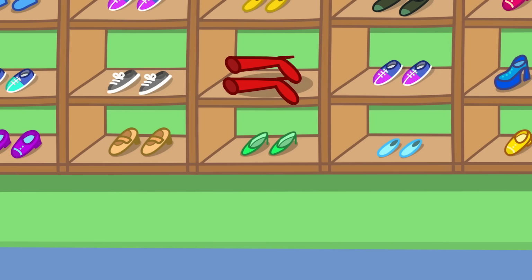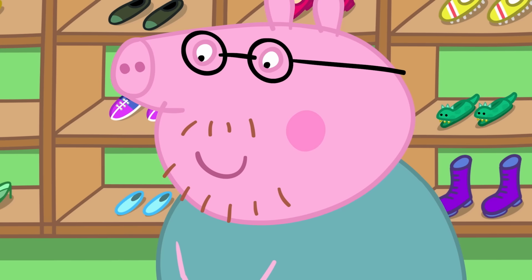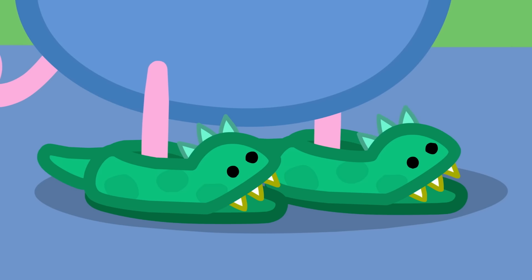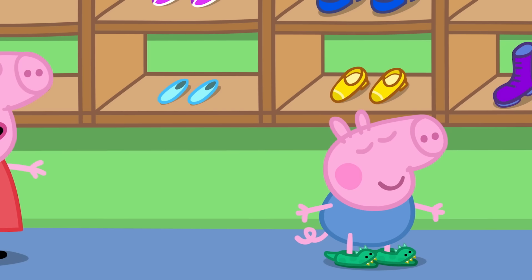Shoes! Shoes! George tries on lots of shoes. Tall ones. Little ones. Yay! Oh. And even silly ones. But none of them are quite right. Shoes! Dinosaur! They are slippers, George. They are not shoes.